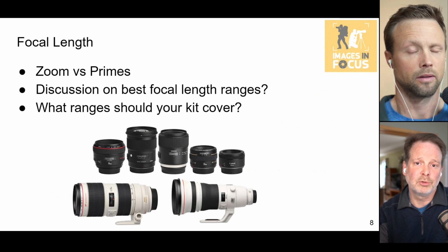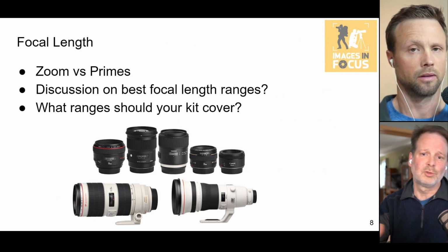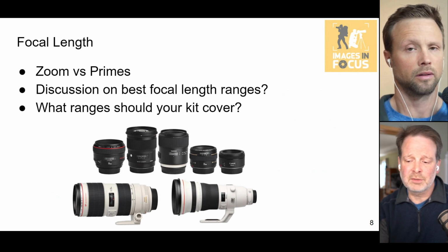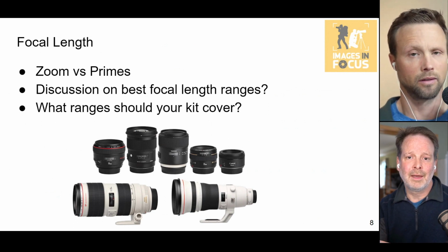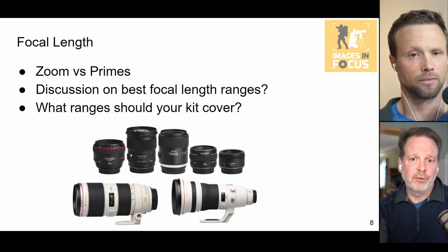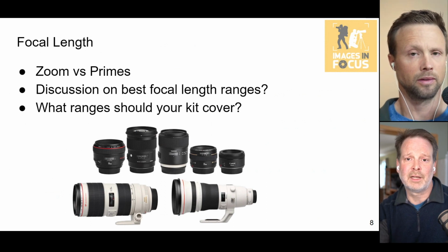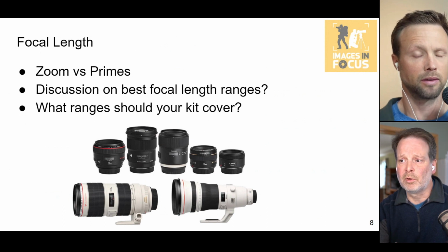And this is especially crucial for subjects that are not under your control. For example, wildlife. If you're shooting models, you are able to control their distance from where you are. With a lot of other subjects, whether they're sports or motorsports or wildlife, you can't control that as much. So having a zoom is an incredible benefit. And for me, because the quality of the zoom lenses has improved so much and they're so good nowadays, most of my lenses end up being zooms. It's just the way it is because they add that much more flexibility to my shooting style.